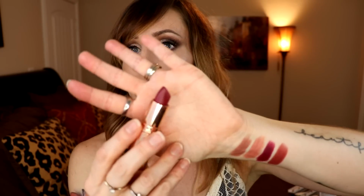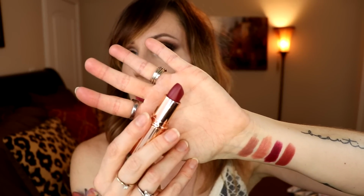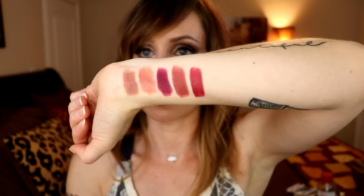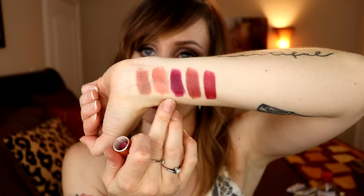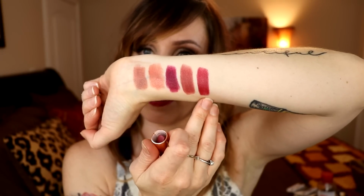It's just very unique. And this one I have in the center of my lips, over the top of something a little bit brighter, but this one's called Love Liberty. This one is a stunning berry color as well. Hell's Bells just has more of a purple undertone, and this one has more of a true berry.